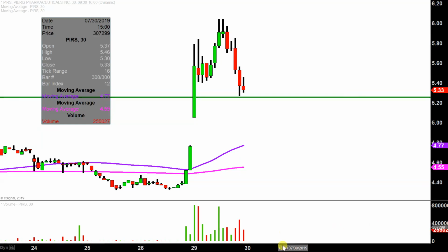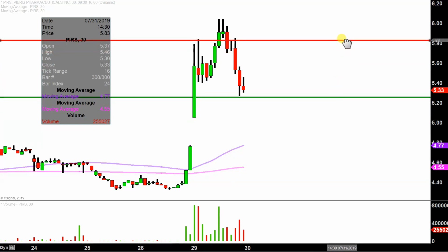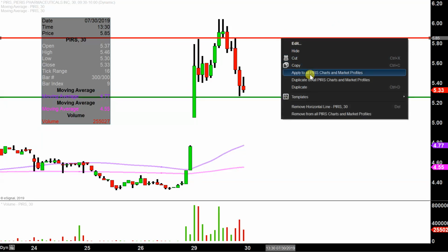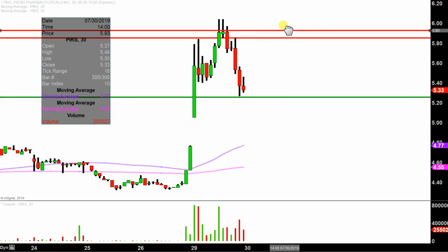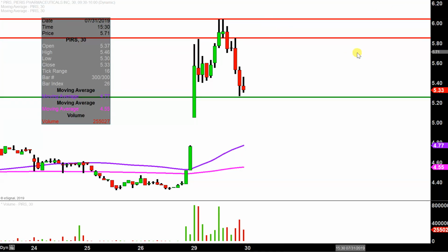What about levels of resistance? Initial level of resistance is going to be right up here at $5.85, and then if the price can push through that area, then nothing fancy or complicated behind the next one other than the fact that the party finally stopped today right up there just above 6, so we'll call it 6.05. So 5.85 and then 6.05, two key levels of resistance, although with the final part of the day, clearly a bit of downwards momentum showed up.